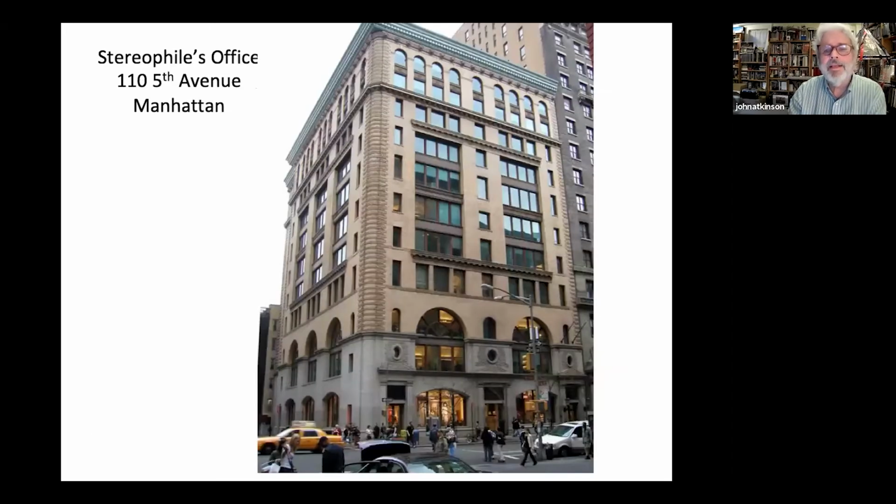We moved again in 2000. This was our first office in Manhattan, 110 Fifth Avenue. Above an Armani store, we were on the 5th floor. It looks quite salubrious. My office window faced a brick wall and a fire escape on the building next door.